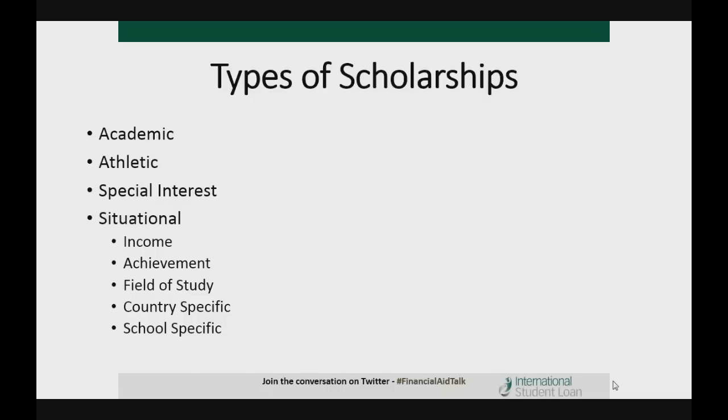Or perhaps you're very active within different types of organizations, such as you're the president or the treasurer, then you'll want to try to really stress that you have shown that achievement for those types of awards. And then we have field of study. If you're studying perhaps biology or nursing, then you'll want to see what different types of scholarships are available based upon the field of study that you're going to pursue.